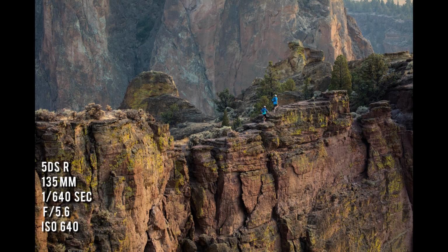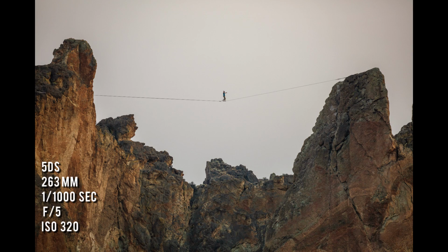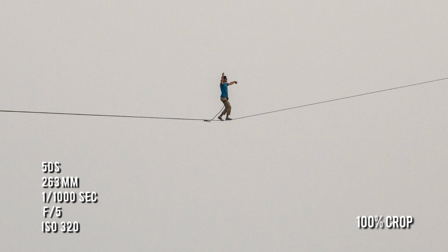There was even something up there that we didn't plan. There was a large slack line strung between two large towers. And we shot that a little bit too, which is actually quite popular at Smith Rocks these days.